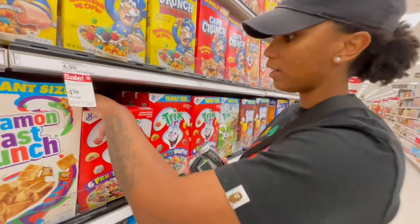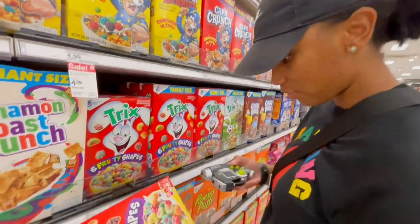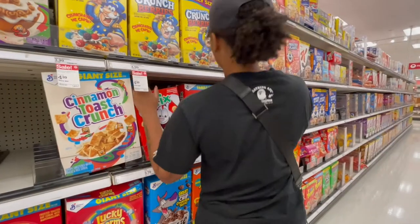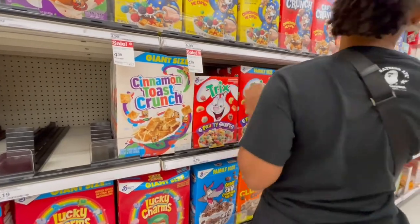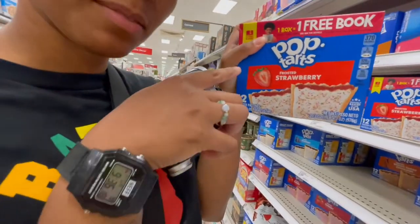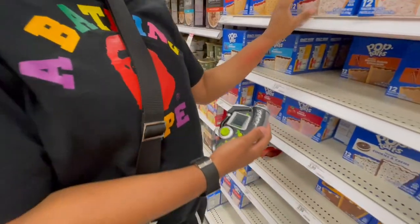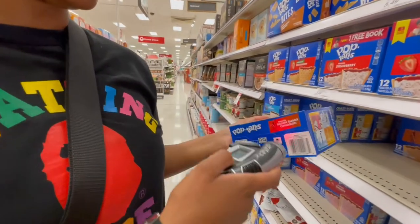Alright, so you see how Trix brought back the six fruity shapes. Hopefully this nostalgic look will give us a little bit of luck, so. Yeah! Pop-Tarts was the best ones. The strawberry, get that. Best Pop-Tarts, hands down. Yeah, it is. Well, monster ain't living in it. I hate the brown cinnamon sugar thing, but we'll try it.